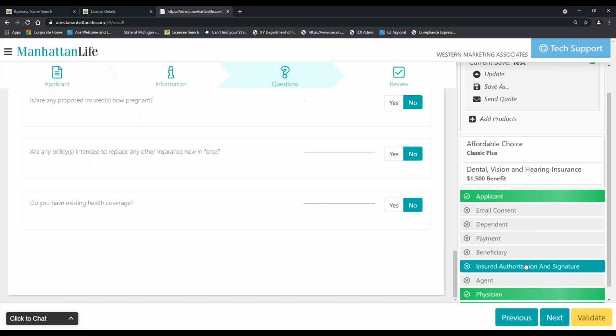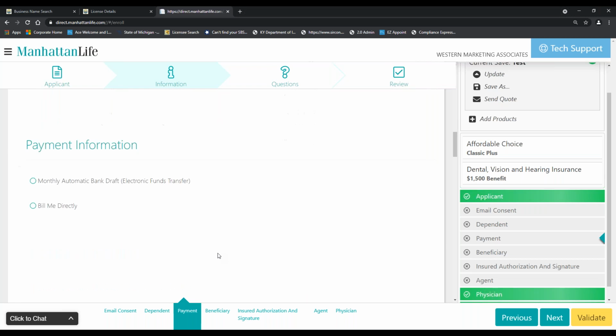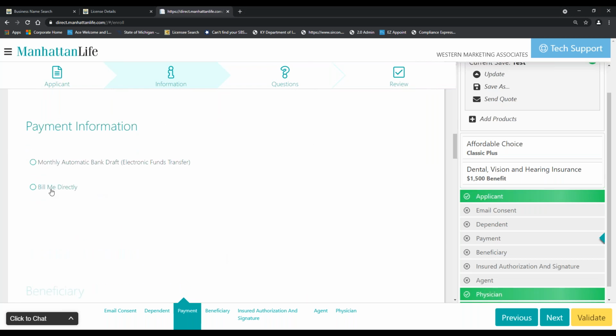Now, one thing I like to go over with all of the agents is this payment section. Under the payment section, it's going to ask you for two different ways to pay. It's going to ask you for automatic bank draft, which is monthly, and it's going to ask you for bill direct. If you click on bill me direct, it's going to change the premium to either quarterly, semi-annual, or annual pay. So I want you to be aware of that before you do that.